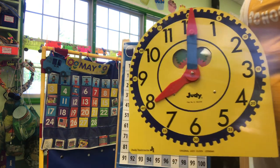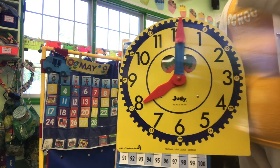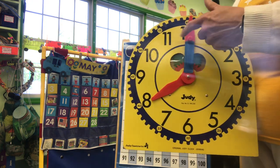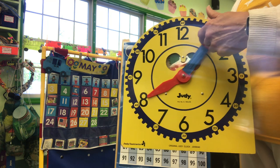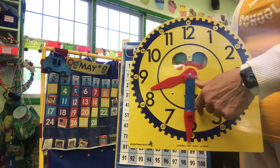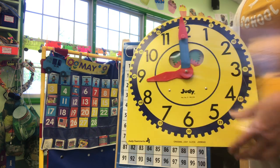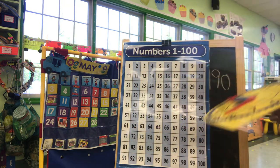Wow, you did a lot in that hour. And every hour is like that. It's packed with so many things that you do, as that minute hand goes around the clock telling you what to do. That's why we're practicing counting by fives all week long.